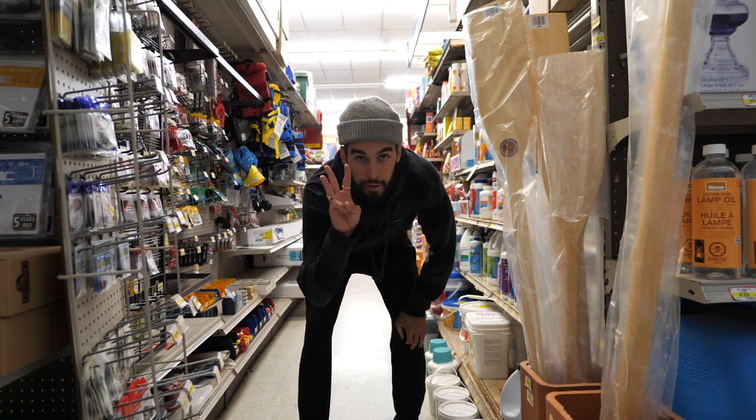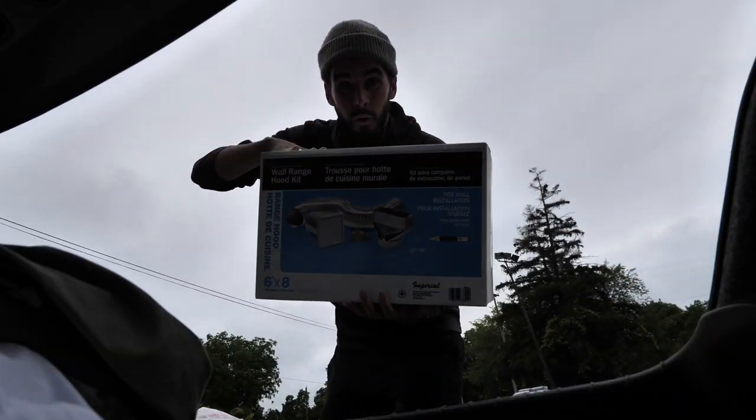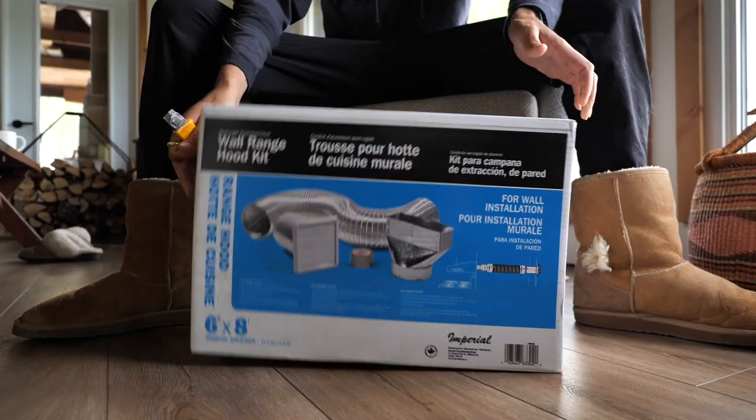It's the third store I've been to. Hopefully they have a kit. That's what we need. Went to 3 different stores to get that venting kit. I don't know what's going on with stuff these days. But it's hard to buy stuff. They have it in stock. Anyway, that's for the range hood. For the kitchen!